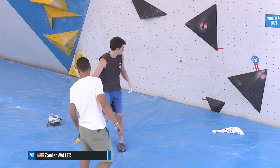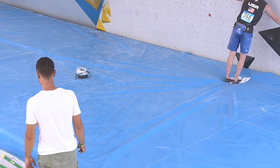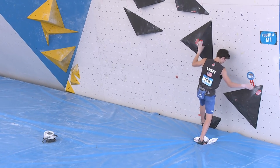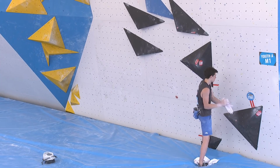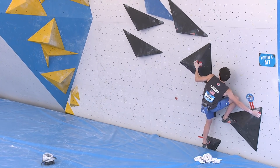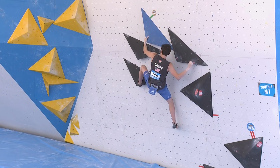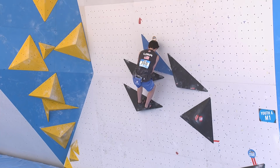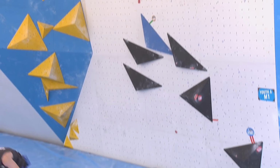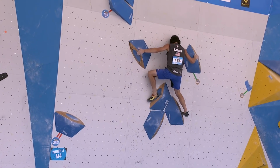Xander Waller from America starts his campaign on men's number 1. Xander easily up through that section of smears on the volumes. Just as you're getting that right foot up, taller climbers look so bunched up in that position. Really hard to weight the feet. So much curve in the back.